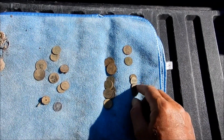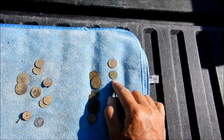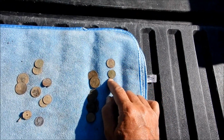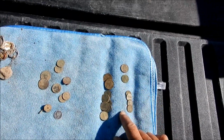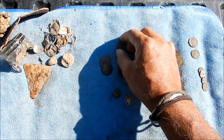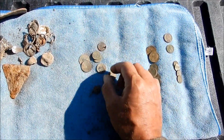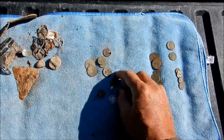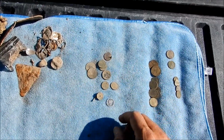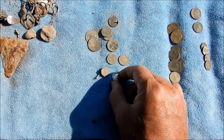Looks like about $1.05 in clad. 1948 nickel, 1939 wheat penny. It's the only wheat penny I found out here. I expected to find more. Today's find, 52 cents, 53 cents, 58 cents, and 2 more dimes. Go figure. And a third dime. Second dime I found out here.